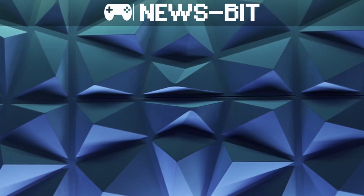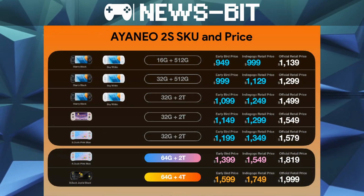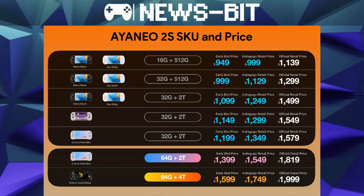Now that we've covered the specs and the differences between the two devices, let's take a look at the price and what options you can purchase. For the Neo 2S, we have several options, so I'm just going to skim through this section as there's way too many options to cover in depth.